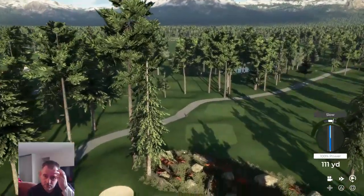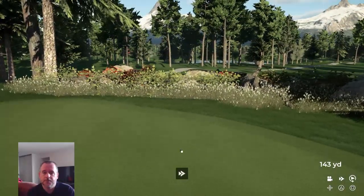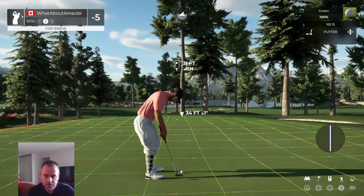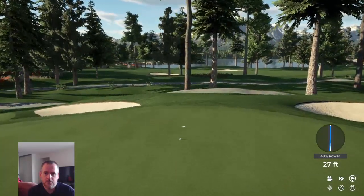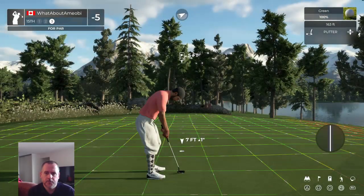Bit slow. Found the green, so that's good. And then the putt's not atrociously bad. I was expecting it to be worse. Good run.